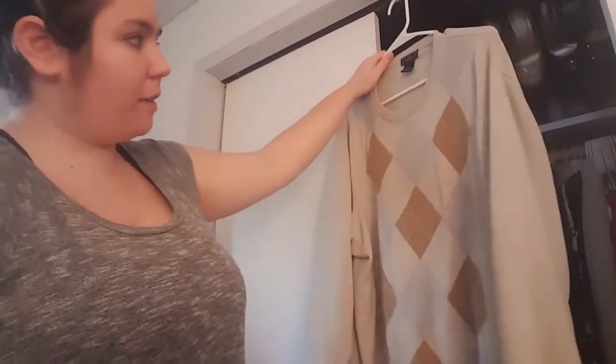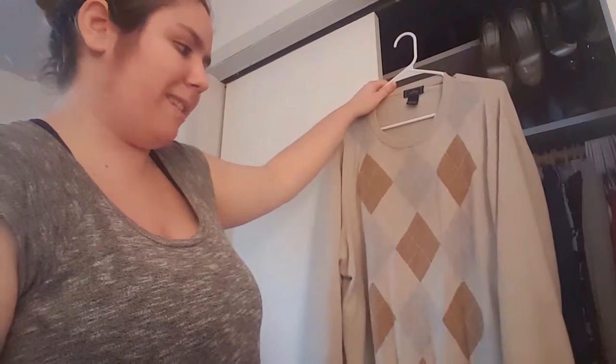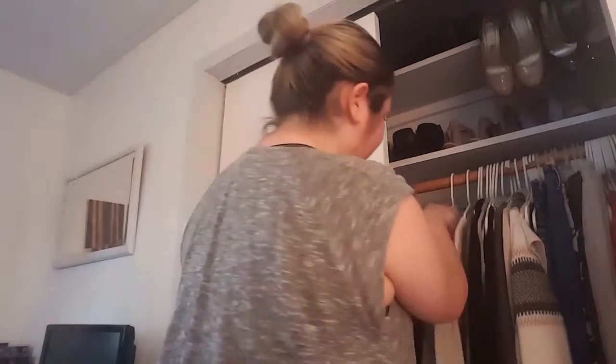This is my absolute favorite sweater. It is a men's extra extra large that I got on sale from a secondhand store, so I wear it all the time. It is my favorite, and it is so warm.